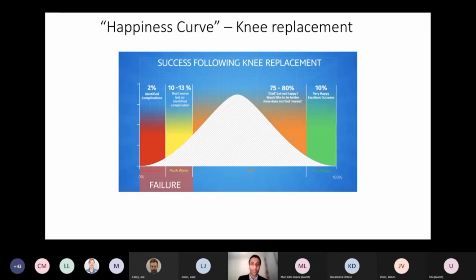This graph doesn't apply to hip replacements. With hip replacements, we know that the patients find that their hips are almost like their normal hips. But the most interesting thing is on the left side of this chart: up to 15% are considered failures, of which 2% have got significant complications. And that's quite important to know, because when I see my patients, I will say that 10% will be delighted. I would hope it's more than that, but this is based on data.